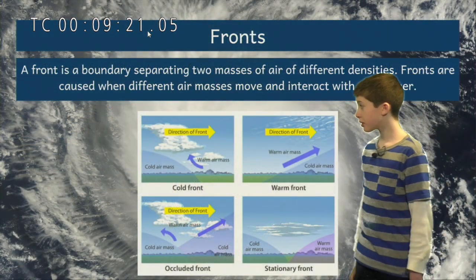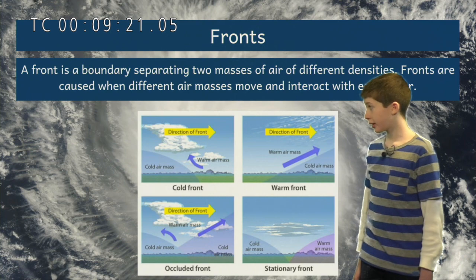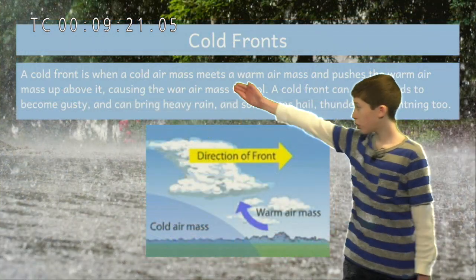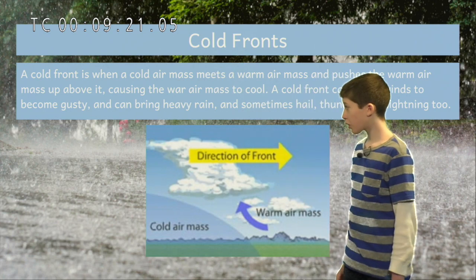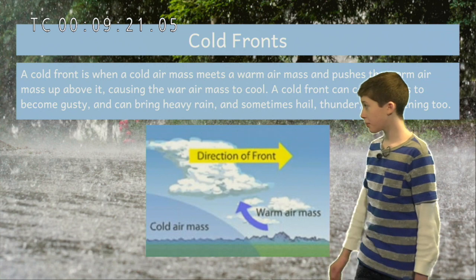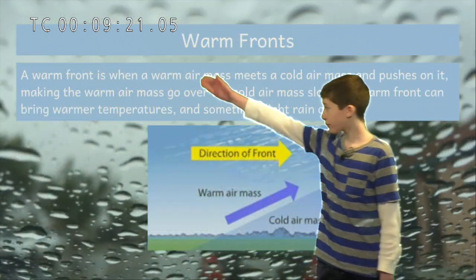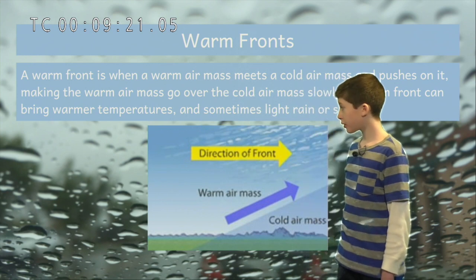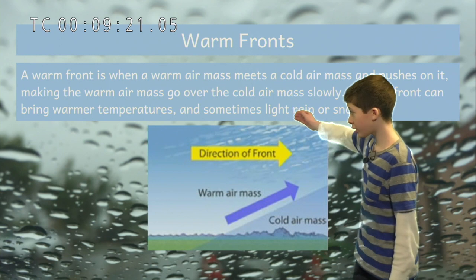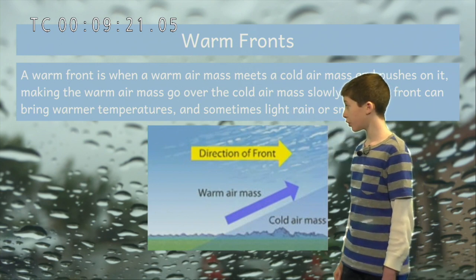Fronts. A front is a boundary separating 2 masses of air with different densities. Cold fronts. A cold front is when a cold air mass meets a warm air mass and pushes the warm air mass up above it. Warm front. A warm front is when a warm air mass meets a cold air mass and pushes on it, making the warm air mass go over the cold air mass slowly.